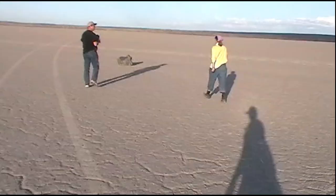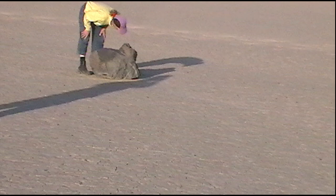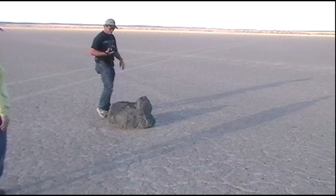By now, we've spent most of the day and the shadows are growing long, and then we spot it, a rock that makes a trail, a moving rock. The wind blows these rocks across the playa when it's wet, and they make a trail. And this trail, we followed it for several hundred yards, and finally it ends up right at the rock.